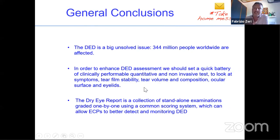But also, with the preliminary data that I showed from our lab, we are observing that different techniques and different instruments bring us different results. So be careful. The dry eye report is good, but we have to reason about things in a different way, because if we compare that data with the old data that we have from fluorescein breakup time or other tests, maybe we have different results.